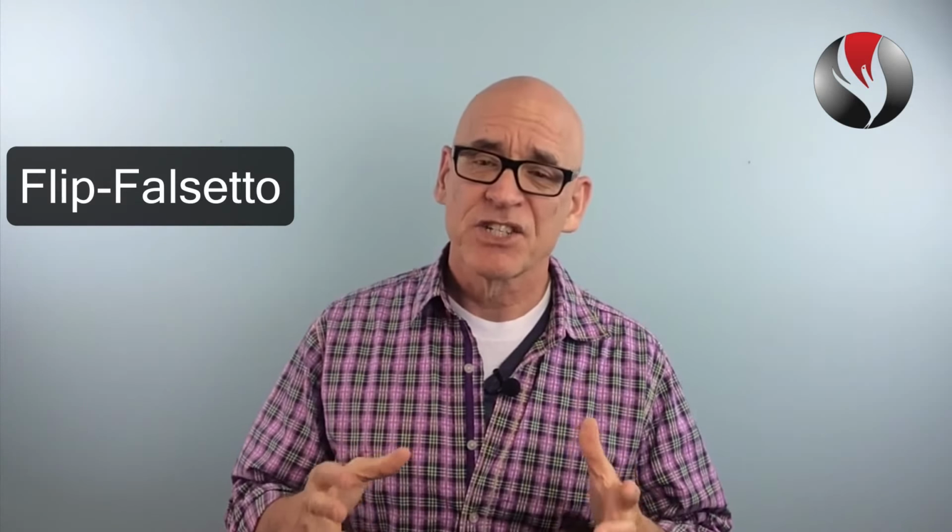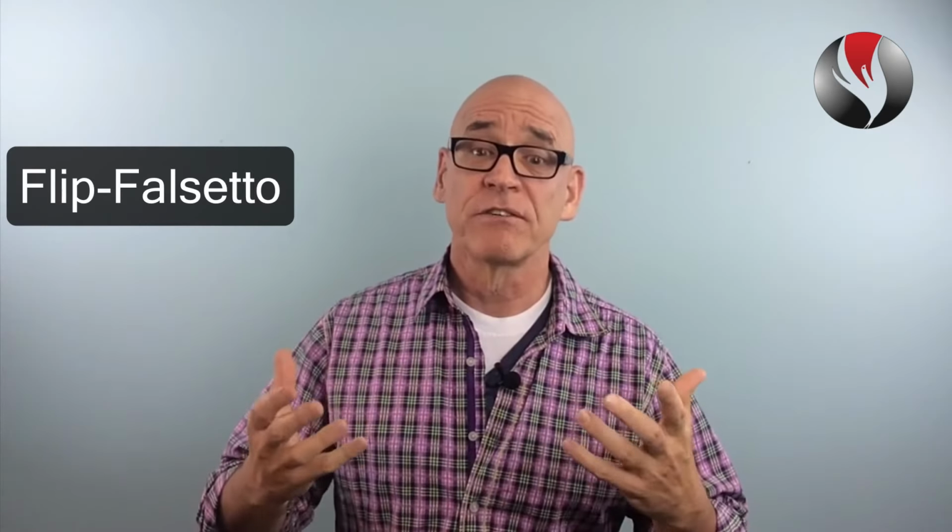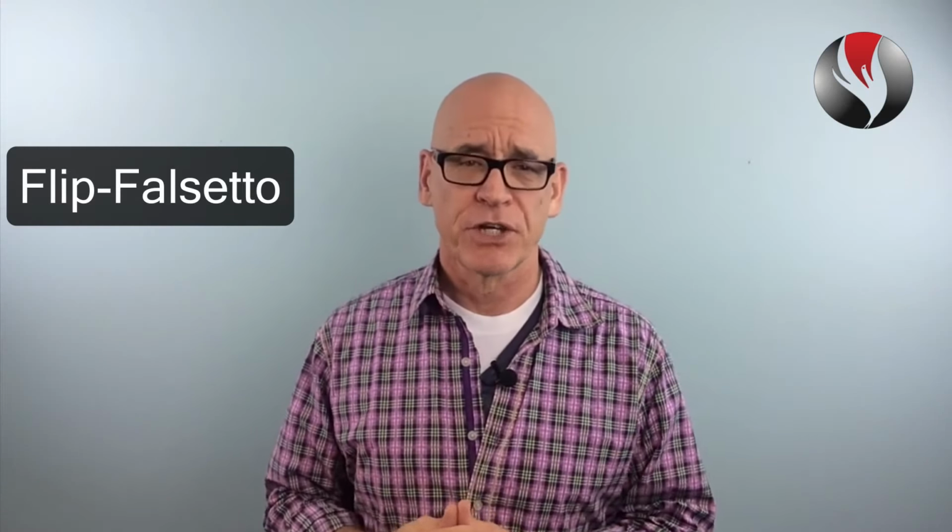Flip falsetto. As this vocal type sings higher notes, they tend to flip or crack or break. If they stay disconnected, they sing higher using falsetto. This means the vocal cords have disconnected or separated, and they will not be able to blend into the lower voice without reconnecting. Here are some examples of flip falsetto vocal type.